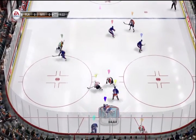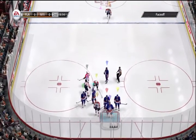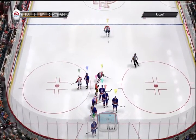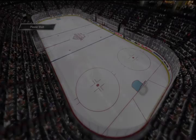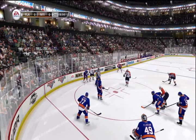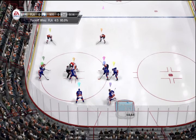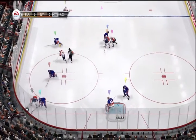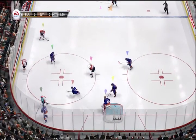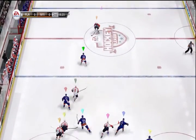Good effort with a stick that time. Just reached out and poked it away. Faceoff coming after the freeze. Goaltender's got that one under control. Check. Needs to get rid of it. Got to clear the zone.